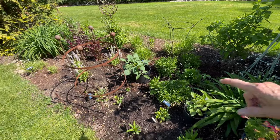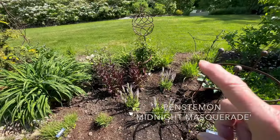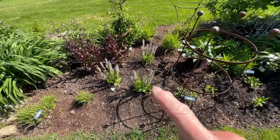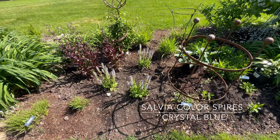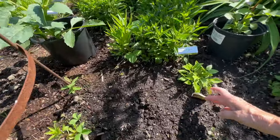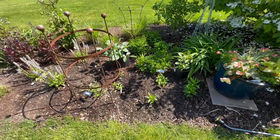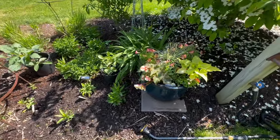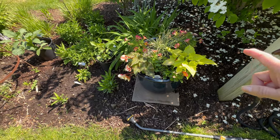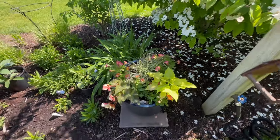I have some Wizard of Oz Veronicas here. So I added three Penstemon Midnight Masquerade. That's a clematis called Diana's Delight. Got two Ruby Ribbons grasses, and I added three Salvia Crystal Blue to this bed, and one coneflower, double-coated Butter Pecan. Having trouble finding some coneflowers this year, different ones that I wanted. Here's a container with skyrocket grass, a begonia, a sweet potato vine, and this is, let's see, Persimmon Supertunia.